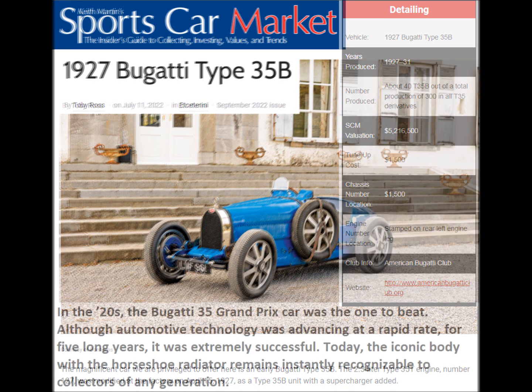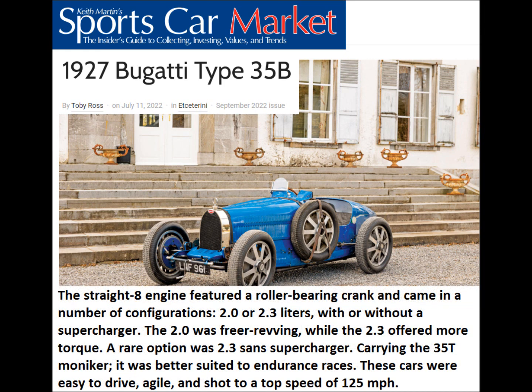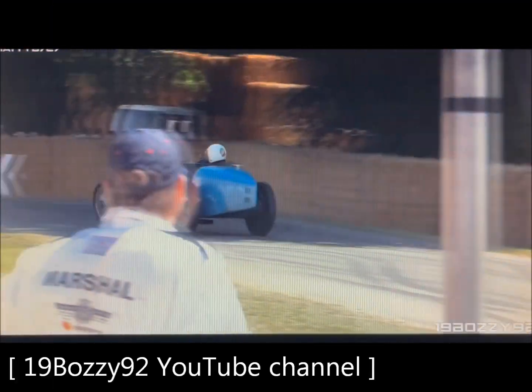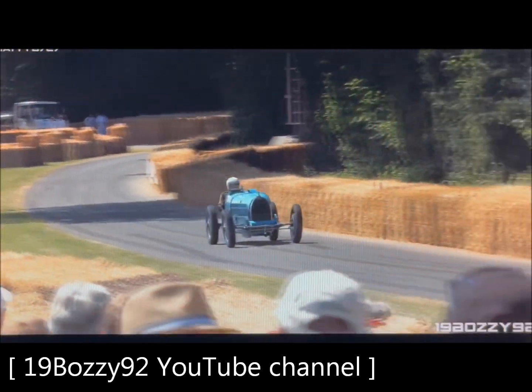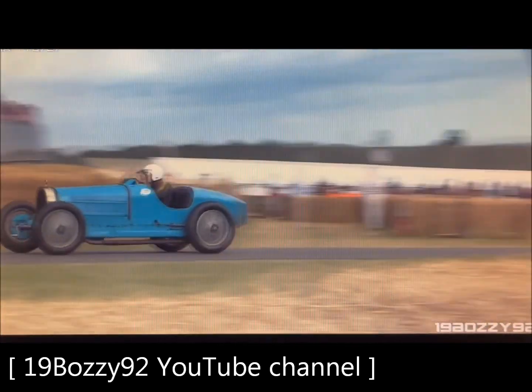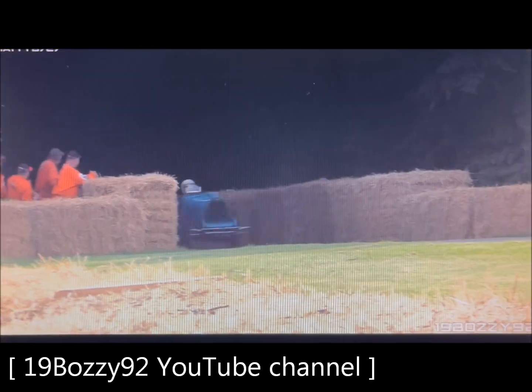So, a 20s Grand Prix car. It was the one to beat. The iconic body with the horseshoe radiator remains instantly recognizable to collectors of any generation. So, this had either a 2.0 or 2.3 liter with or without a supercharger. So, it was built either for just good fast circuit racing or for endurance races. They were easy to drive, agile, and shot to a top speed of 125. Pretty cool.